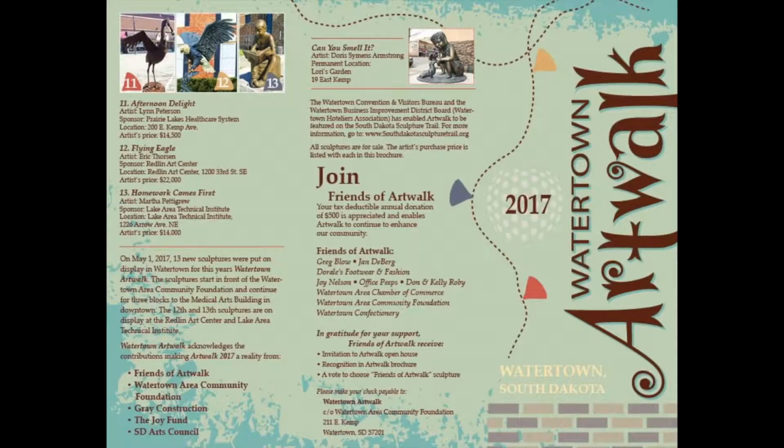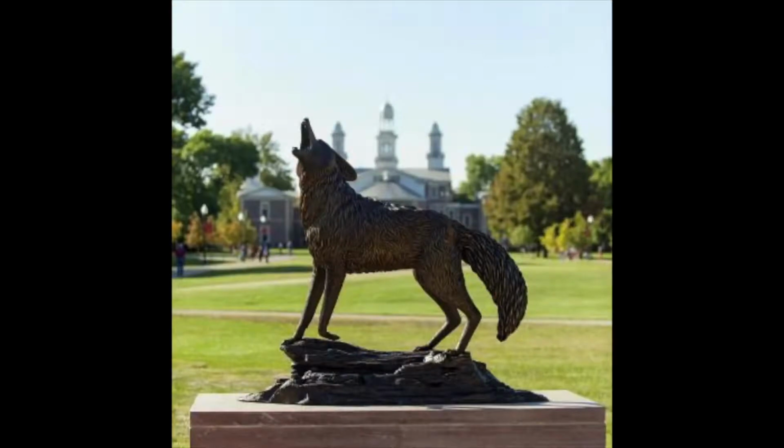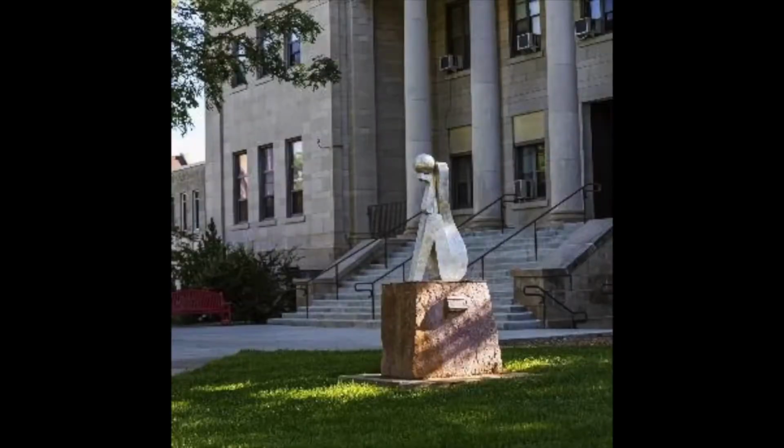And we have 15 sculptures in Watertown. We have 5 sculptures in downtown Vermillion, 7 sculptures at the University of South Dakota. So SculptureWalk continues to grow, and it's all about art to the people.